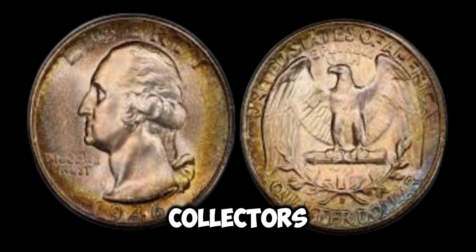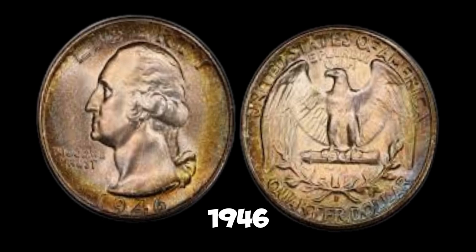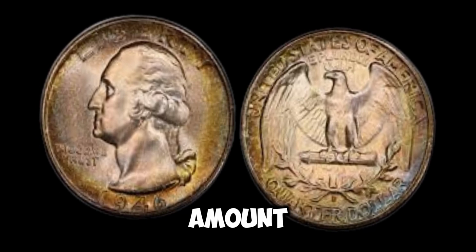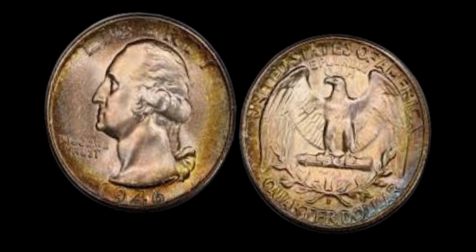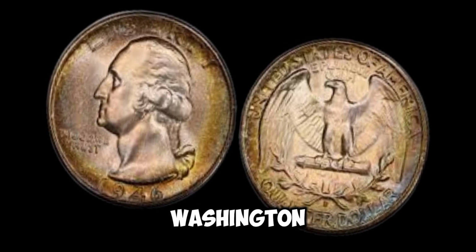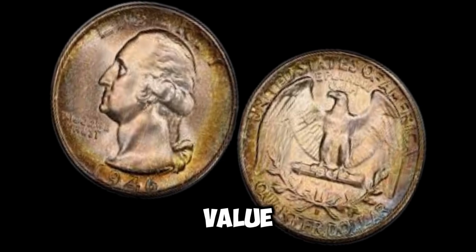sought after by collectors. And now, you're probably wondering why a seemingly common coin from 1946 could be worth such a staggering amount. Well, it all comes down to rarity and condition. In the case of the 1946 Washington quarter, there are a few key factors that can significantly impact its value.